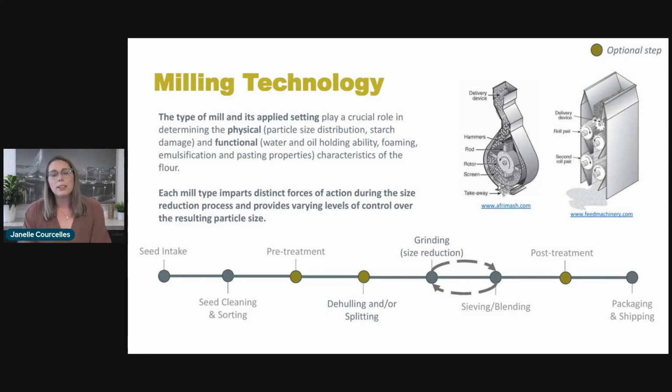And the reason that this happens is because each mill has a distinct force of action in which it grinds down the seeds during the particle size reduction process. It can also provide a varying level of control over things like the resulting particle size, which can be very important when we're talking about flour functionality.